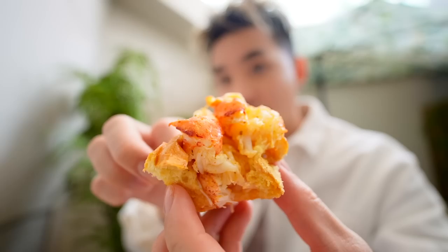Guys, look at all of that lobster. Every single bite, there's so much lobster. So much meat packed in this lobster. It's crazy. Market price today was $29, and then with the additional lobster, it came out to like $11, so altogether about $42 for the sandwich.